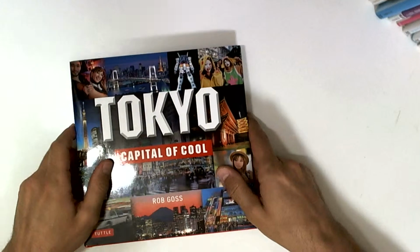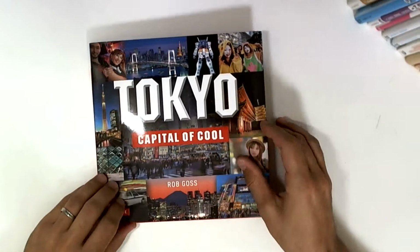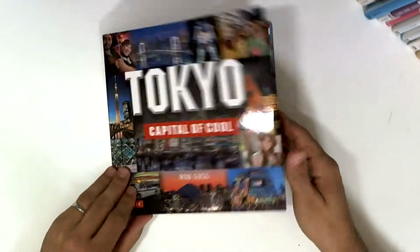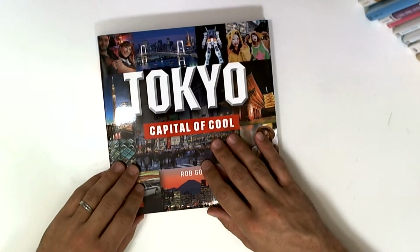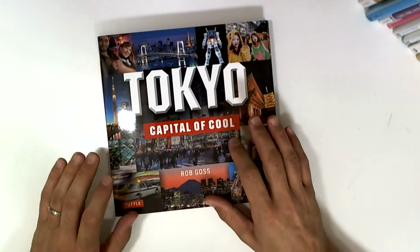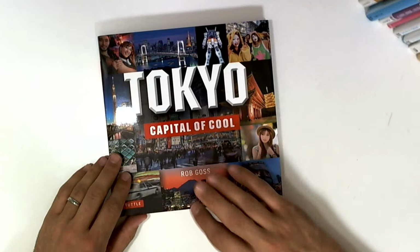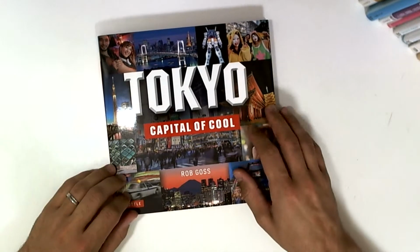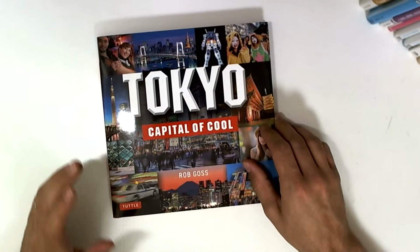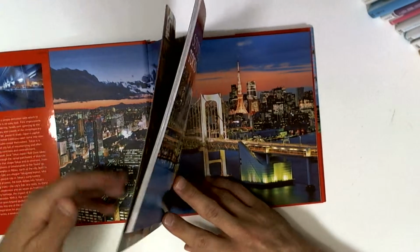Another book that is really helpful if you're visiting Japan soon is Tokyo, Capital of Cool. I'll be honest with you, I'm not a big fan of Tokyo usually. I usually tell people you only need to spend about 2 days in Tokyo. Maybe do the Skytree, see a couple of the shrines, and call it a day. But this book kind of proves me wrong.